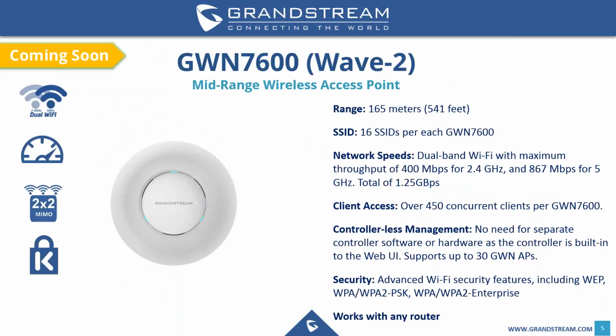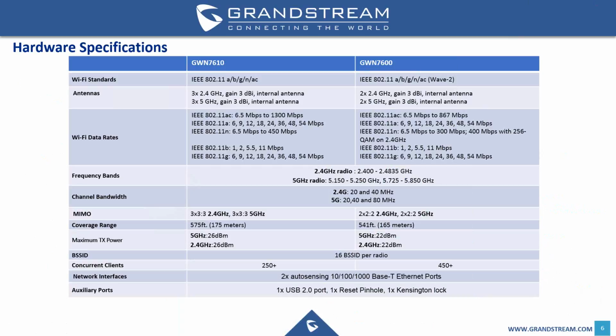As I already mentioned, both of the access points and all future ones will work with any router, not just our own. So just some hardware specs here. Let's see if there's anything that's worth calling out. These are just comparing the two devices so you can see.